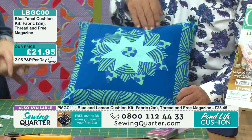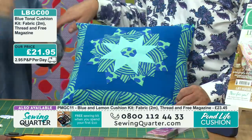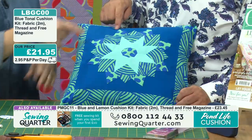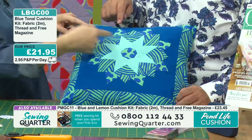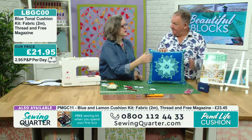But they wouldn't all be the same. You couldn't do 4 the same. You'd have to do 4 different, using them all in a different way. Different but same, same but different. Each particular fabric could be a slightly different look. And then you get to see the lovely big Kaffe prints, because these are quite small.